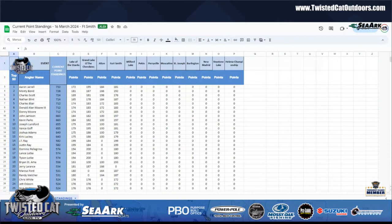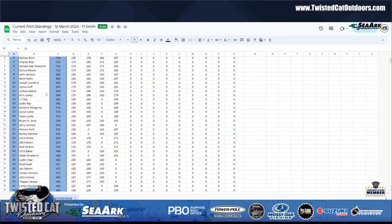After these four events, we got Lake of the Ozarks, Grand Lake of the Cherokees, Alton, and Fort Smith. And we've got eight tournaments left to get into that last one, the Helena Championship. But Aaron Gerald, that lucky dog, is still with 732. He is in the top. So the best you can have is 800 points. So now you kind of understand how this works. If there were only four tournaments, this is who would get invited right here.